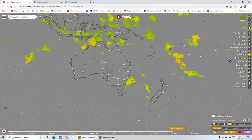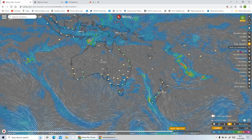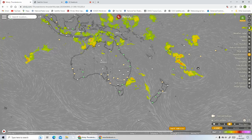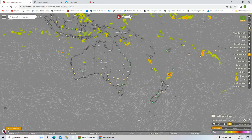So let's look at some of the thunderstorms they got planned for you today. Let's go T-storms here, and I'm just going to run it. According to what's coming across New Zealand, it's not going to be all that thundery, they say. But that's definitely way far in your future. I'm just going to go through today.